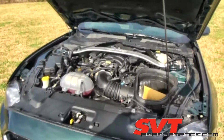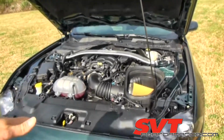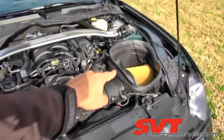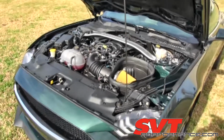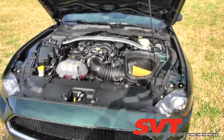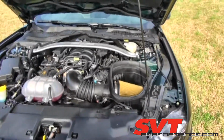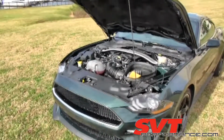The S197 Bullitts had a Ford Racing cold air intake that bumped up a few horsepower. The 2019 Bullitt gets, from the factory, the coveted GT350 intake manifold, throttle body, and intake setup. That bumps this one up to 480 horsepower. And really, you can tell the difference between it and a standard GT. It's subtle, but it's there. It has a very nice flat torque curve. It's not super peaky, as I guess would be a good way to put it. But to me, that's one of the hallmarks of the Bullitt, is it gives you just a little bit of a power bump over a GT, and it's much appreciated on this one.